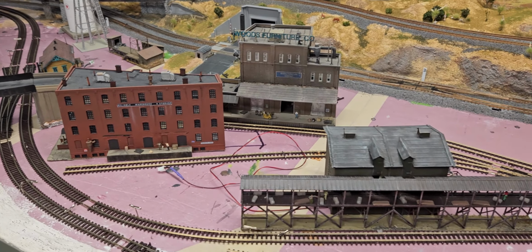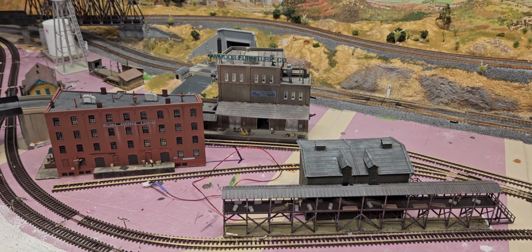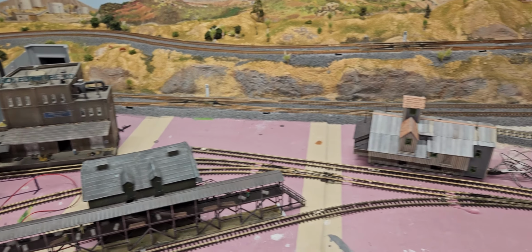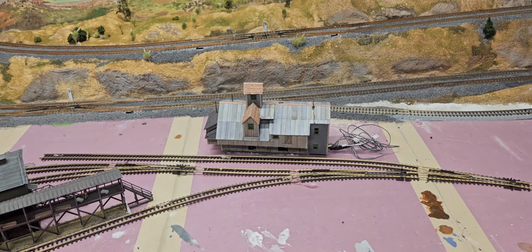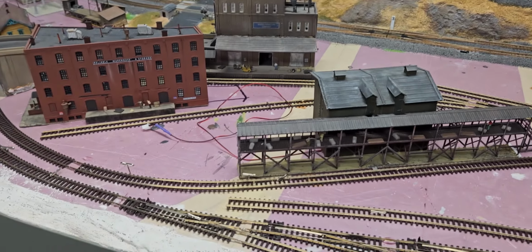It comes down here. These three structures are where they are going to go. As I said, the road will go up, cut off and go behind that building. I'm pretty sure that building is going to go in there somewhere. And now let's cover the track work down here.